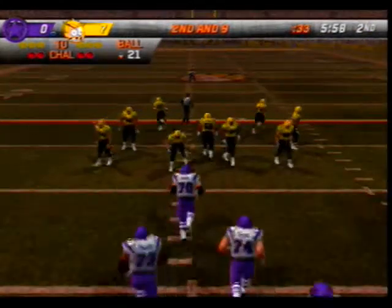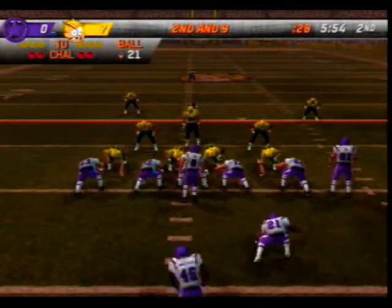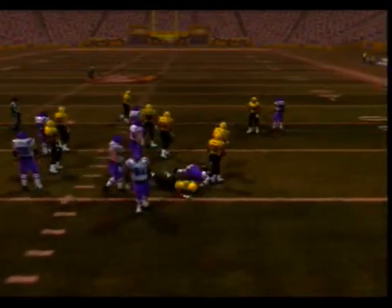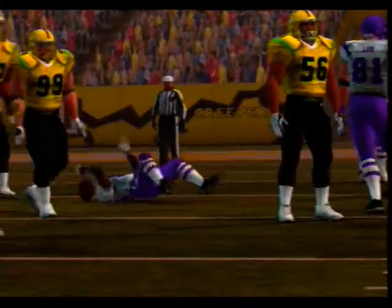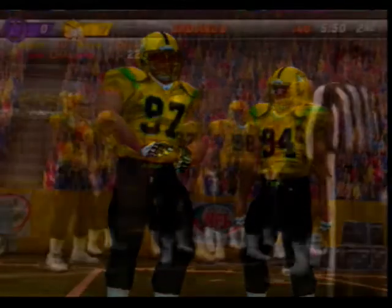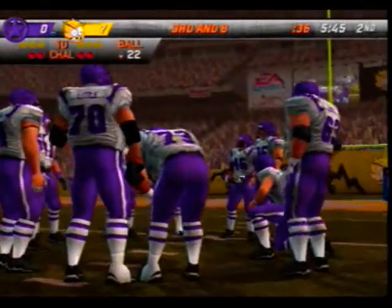Second and 9 coming up here. The home team comes out in the 4-3. Joyce is there on the stop. One thing these guys don't want to do is give up in the running game, because if they do that, they become one-dimensional. And that plays right into the defense's hands.